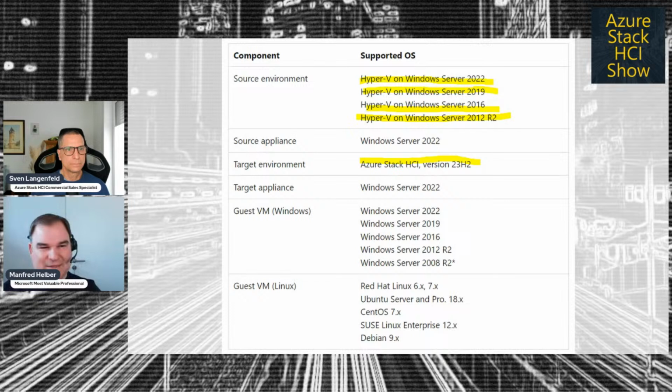And this is handled by the Azure Migrate appliance. It's a cool thing about this, because we don't have to think about how to bring the virtual machine into the Azure portal. We don't have to register it for Azure Arc manually. We don't have to use this workaround to create an empty virtual machine.